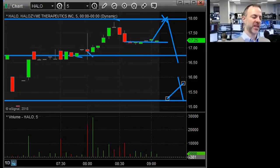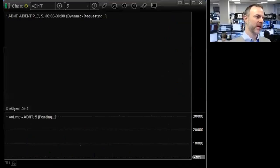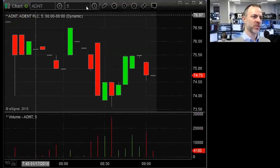It's not going to be nearly as liquid as MRK was yesterday. It's not going to be nearly the size of the range. It could be a pretty decent stock. The next one is ADNT. They guided lower. So here's the daily on this one.